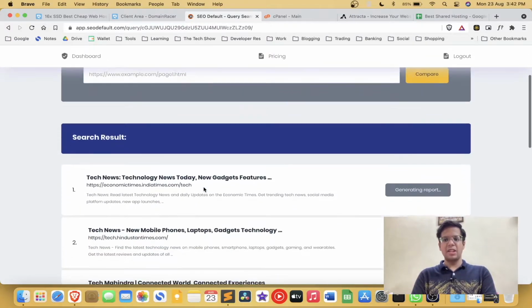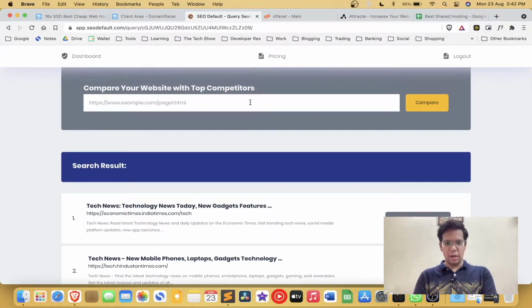Okay, and then it generates a report. What it does is basically on-page SEO. It will tell you what keywords you have and so on. You can put your site here and analyze it. For example, let me put my site here and hit compare.